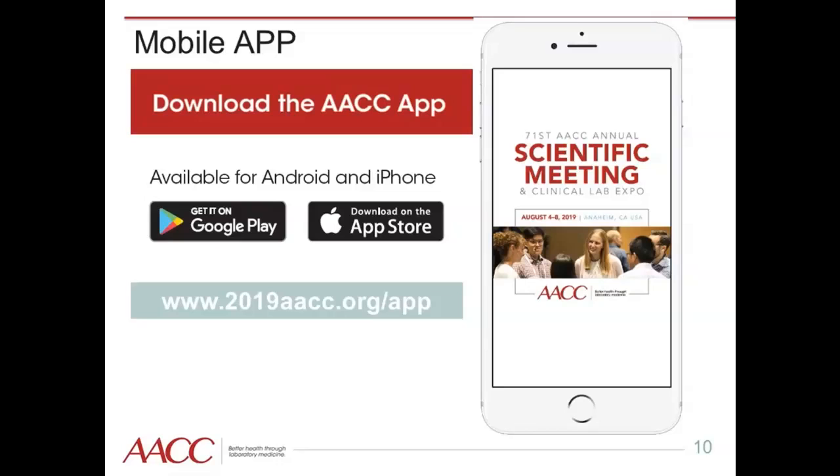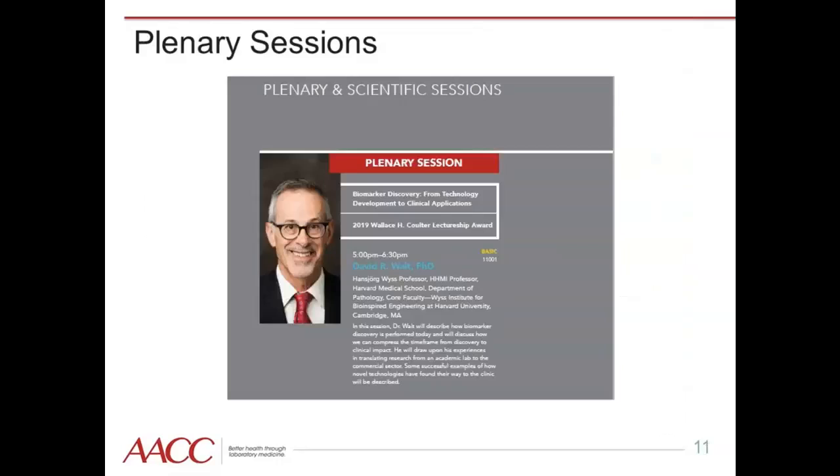Now, the app launched today. In fact, I just downloaded the latest version a few hours ago. It keeps getting better each year, so I encourage you to use it. It's really handy. So let's get to the scientific content.